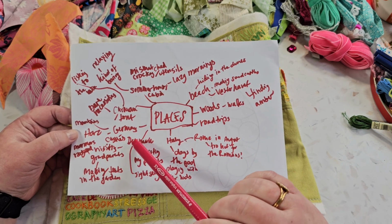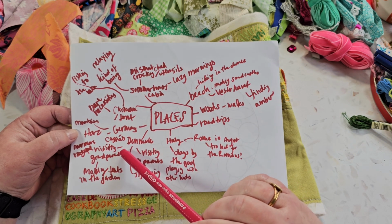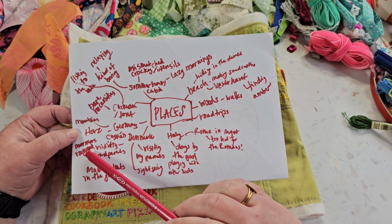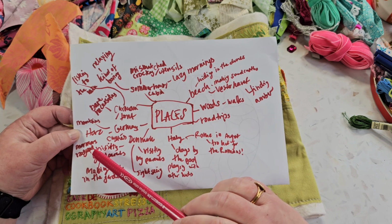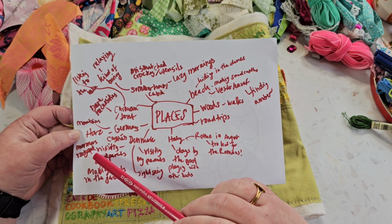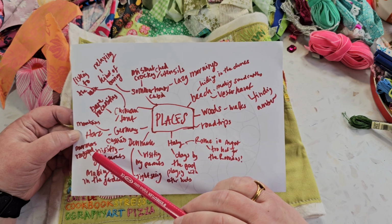And then we have Denmark. Visiting grandparents when I was little. Sadly they're no longer with us. And I have mormor's rødgrød here. And rødgrød, it's a bit difficult to explain what it is, but it's basically like very runny jelly.